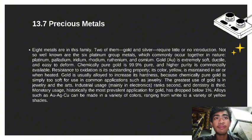Gold is extremely soft, ductile, and easy to deform. Chemically pure gold is 99.9% pure, and high purity is commercially available. It is resistant to oxidation. Its outstanding property is its color, yellow, which is maintained in air or when heated. Gold is usually alloyed to increase its hardness because chemically pure gold is simply too soft for common applications such as jewelry.